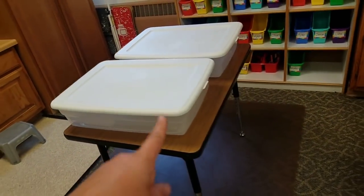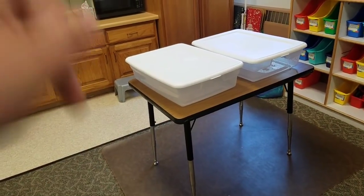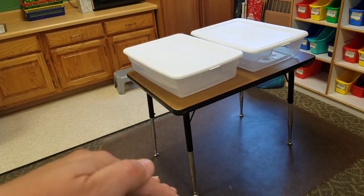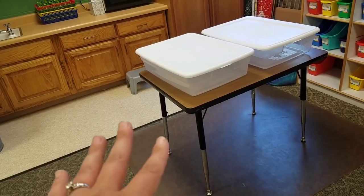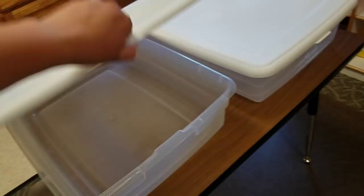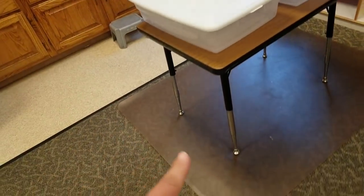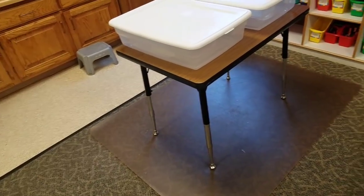Before I forget, I will show you, this is going to be our sensory table. If we get an art easel, it will go here. And maybe we'll switch them in and out. So these are a great size for sensory bins. I got these two for like $8 at Walmart. And then I have a rolling chair mat underneath for messes.